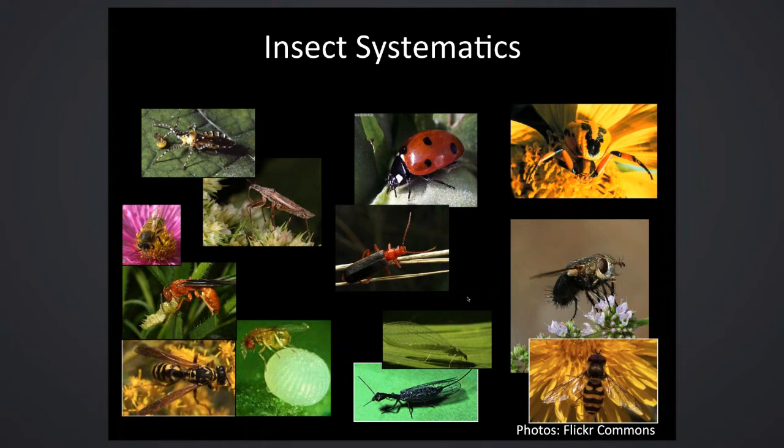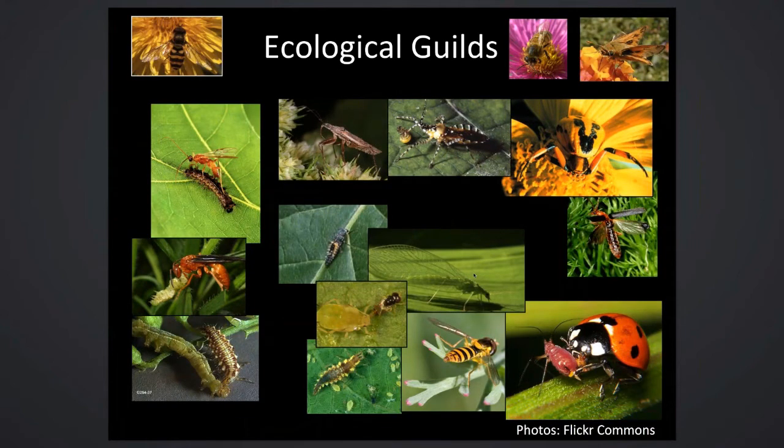Insect systematics is the way that we divide insects up. If you go look at a traditional collection, you'll see wasps and flies and beetles and butterflies. That is a really useful thing when we're looking at evolutionary relationships between these arthropods. However, what matters more to us is ecological guilds.